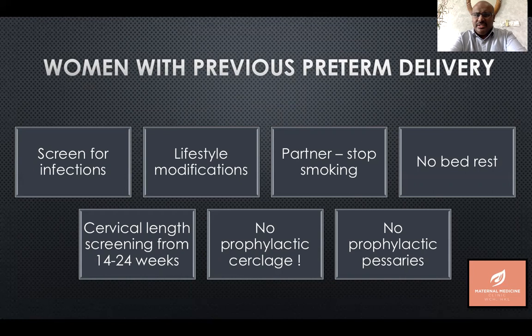Ladies and gentlemen, active or passive smoking is a significant risk factor for preterm deliveries. You should talk to the woman and her partner about preventing passive smoking. Please do not ask the woman to bed rest. Please do not ask her to stop work and stay at home. Bed rest has no implications at all with regards to preterm delivery. It may increase her risk of a DVT, hence more harm than benefit.